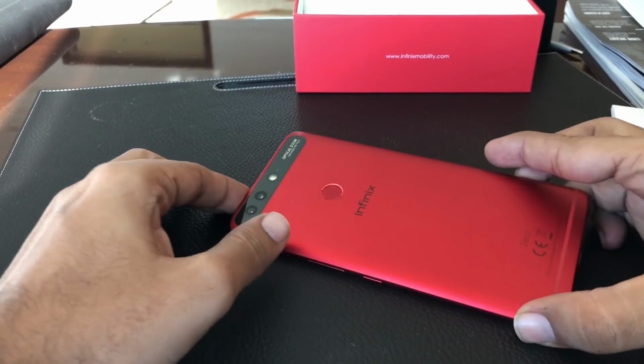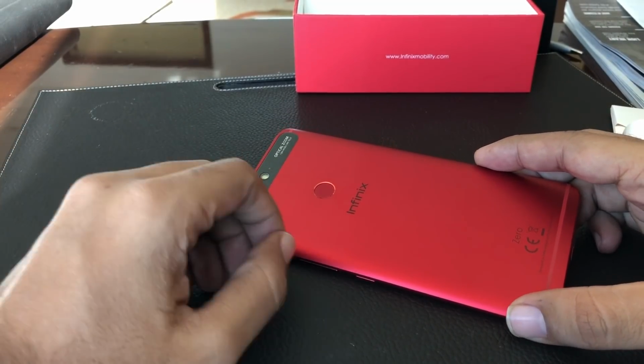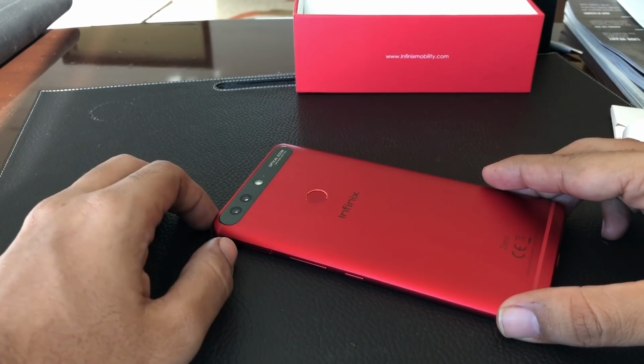The phone has some really interesting ingredients to be a premium mid-range phone which can be successful, but it will be pitted against Moto's X4, which launched in India this week. It will be an interesting competition.